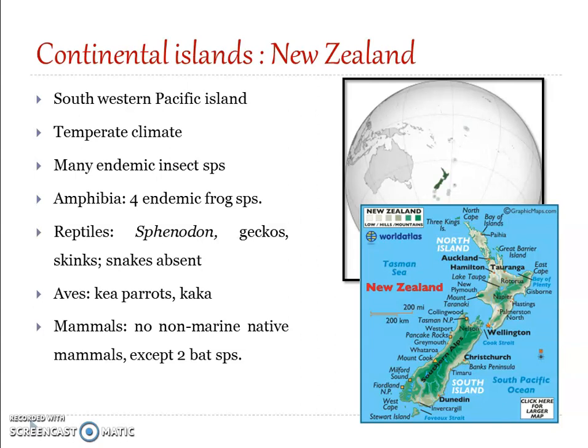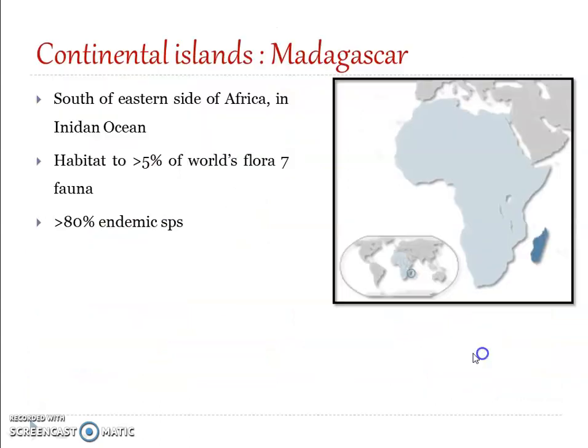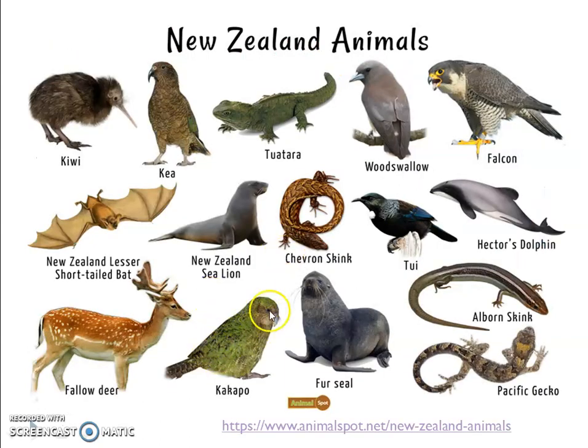Kiwi is an endemic species, and you can see a few of the New Zealand animals over here. You can see the kiwi over there. Then the unique flying birds include harrier, eagle. Then you can see the kakapo here. Here you can see kea, right? Then wood swallow, falcon. So all these are unique, and this kiwi. Okay, all these are unique over here.